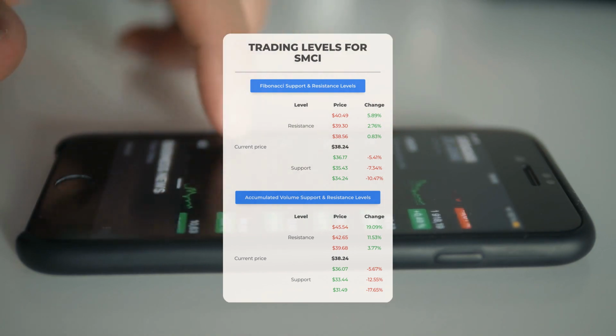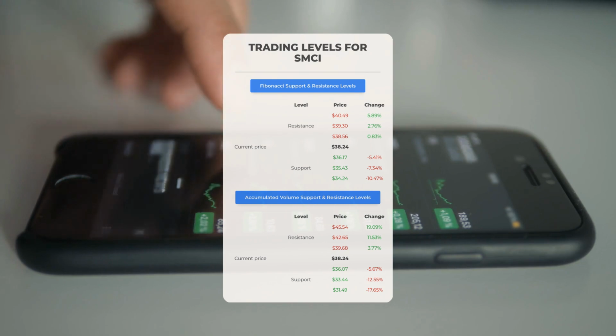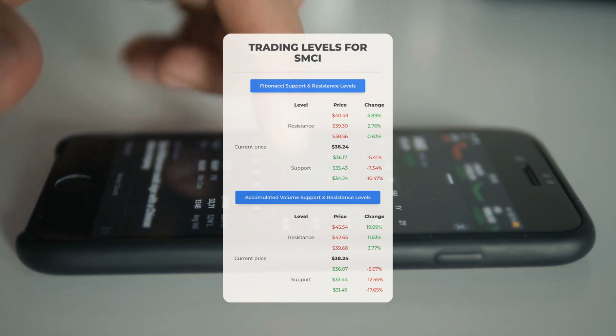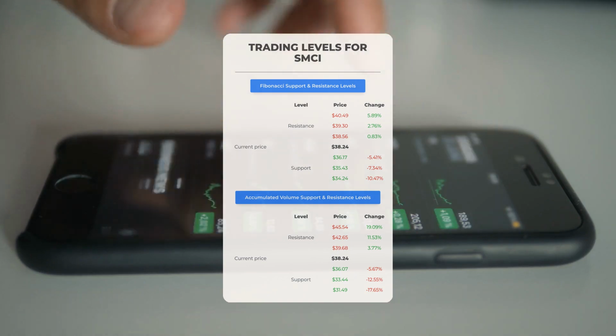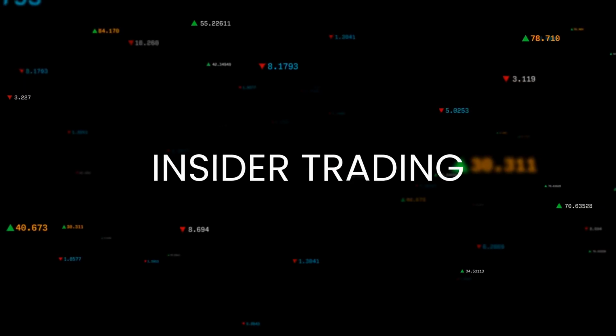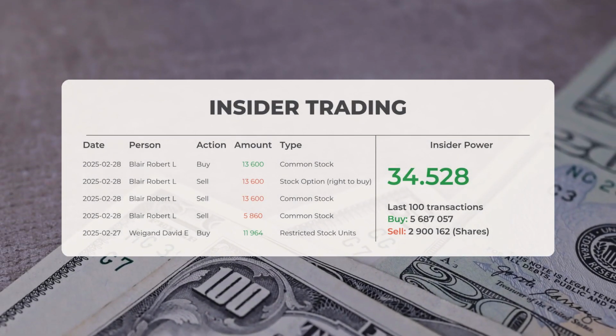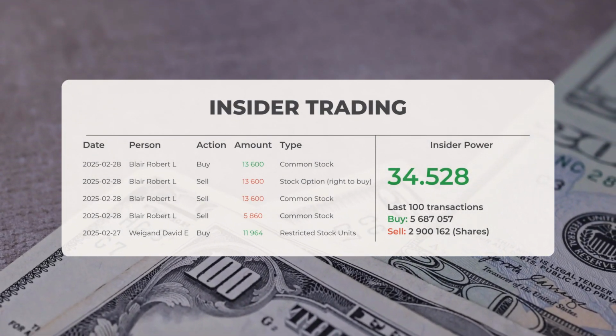On the downside, Supermicro Computer encounters its first support level at $36.07. If this support level holds, it might present a favorable entry point, anticipating a rebound. The combined average rating for Supermicro Computer from multiple analyst sources is buy.